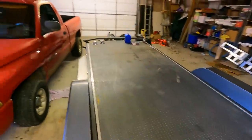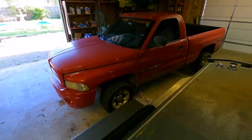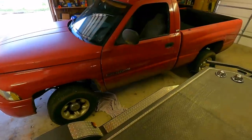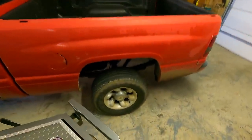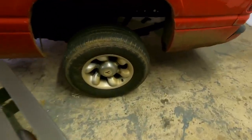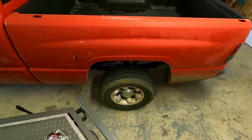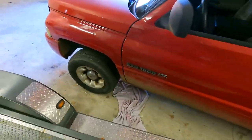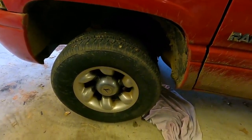So here is the subject of today's video, the 99 Dodge Ram 1500. I got a lot to get into in this video, but I really do have a question for you guys. I want you to look at the wheels that were originally on it when I bought it. These are the wheels that came with it. I don't like them. They stick out too far. They look ridiculous, in my opinion. No offense to those of you that love them, but for me, I don't like it at all.